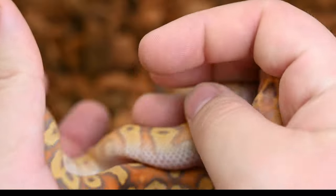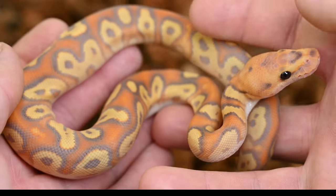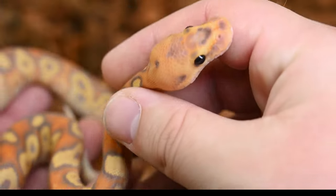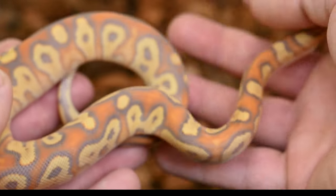Female maker, male, banana, Cypress clown. He will probably be for sale since he's not a female, but hey, if he doesn't sell by the year end, I don't know. Maybe we'll just end up keeping him. So I'm sure I'll find a place for him around here somewhere.